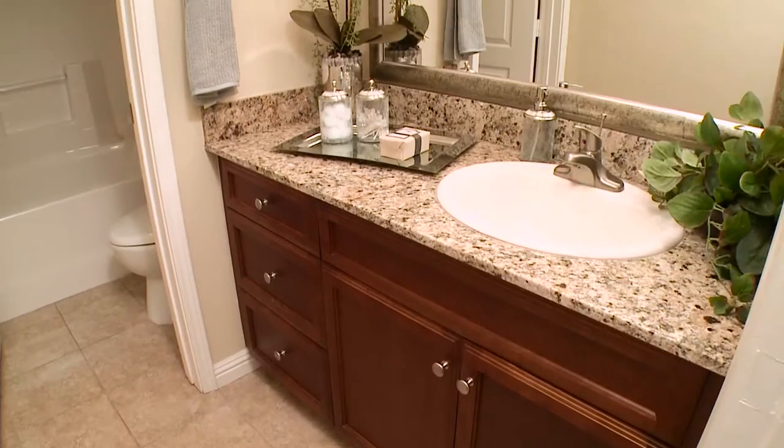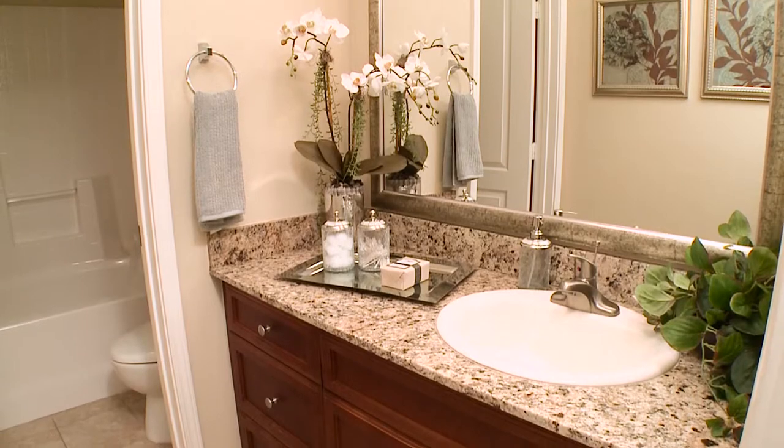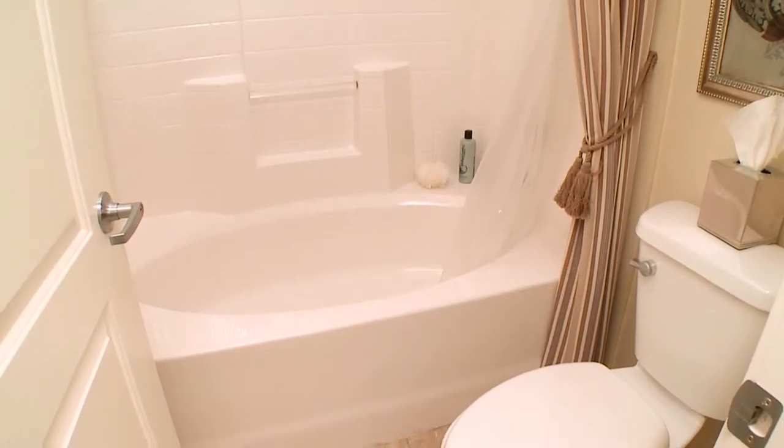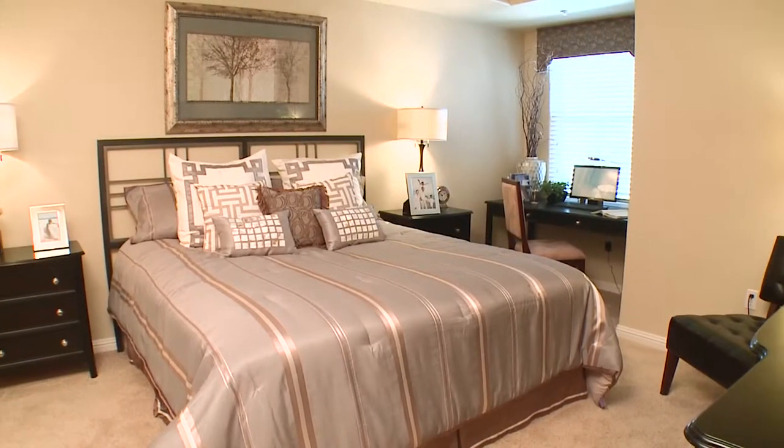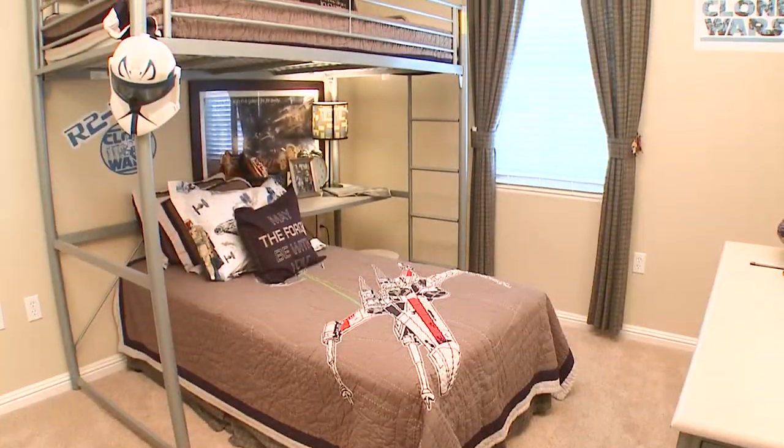The beautiful bathrooms feature an elegant vanity and large mirror, as well as a garden-style soaking tub. And the bedrooms will become your personal retreat with plush wall-to-wall carpeting, oversized windows, and plenty of closet space.